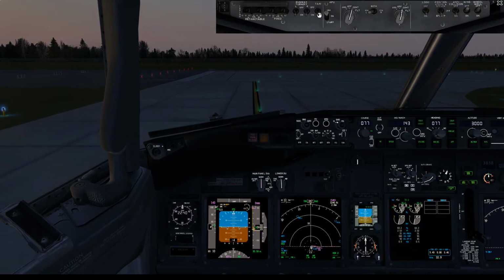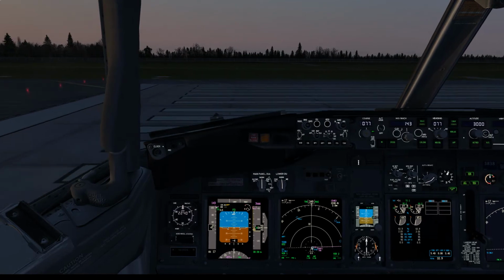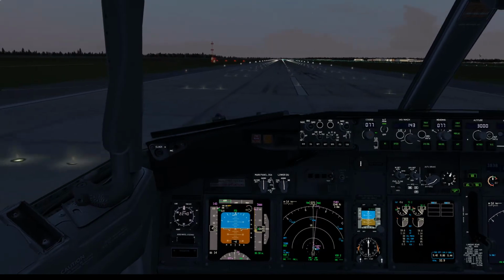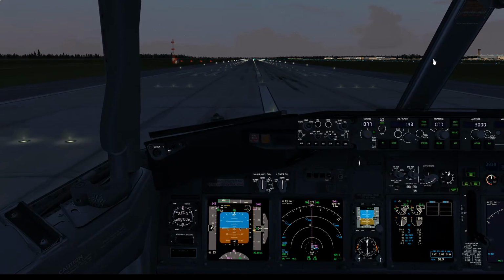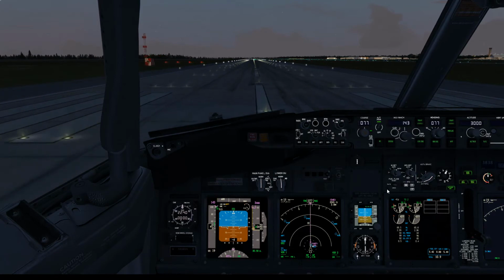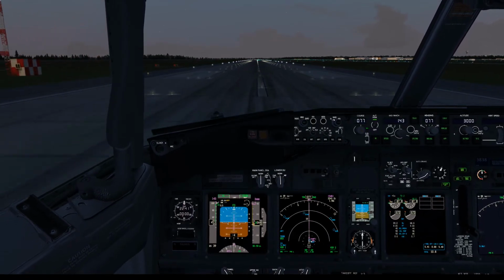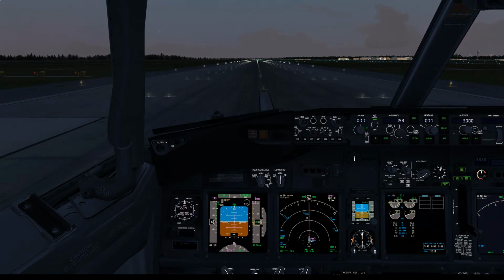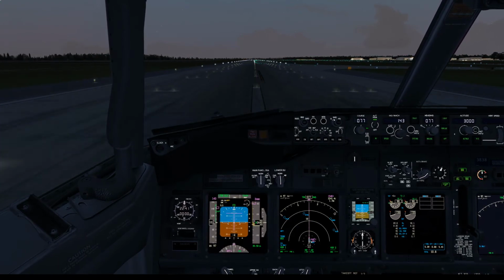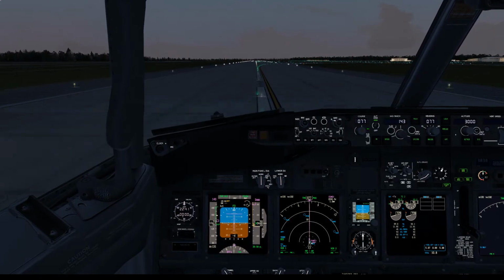Alright. We are ready to go. All our lights are on, everything's looking good. And the auto throttles. Let's go flying. Set takeoff thrust. Knots. V1, V1. V2.